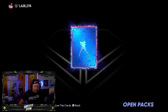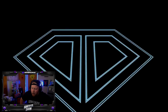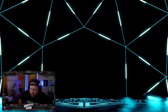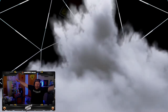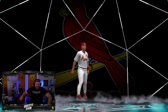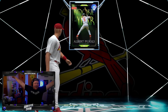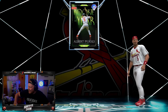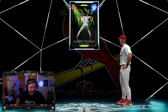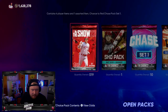Oh, my first diamond. My first diamond. Come on. Come on. Oh, this is a new pack animation. It's Pujols. It's Pujols. Let's go. We got him. We got the Chase Diamond. Bang! Let's go! Of course, Cougs pulled Trout. Another gold. We got Lance Lynn.